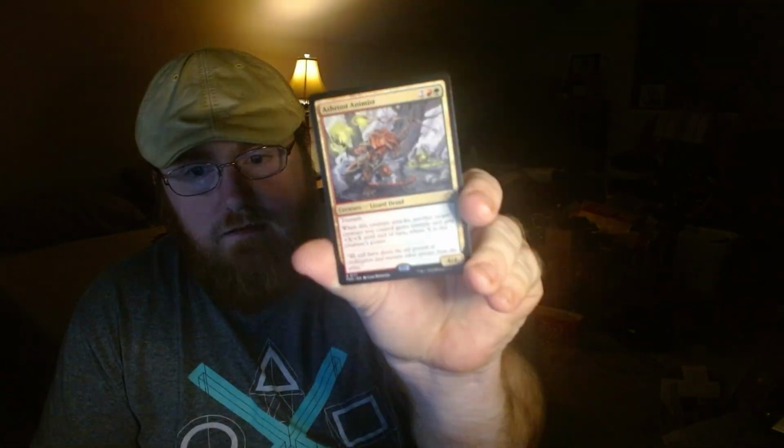But the rare from this pack was Ashroot Animist. Whenever this creature attacks, another target creature gains trample and +X, where X is that creature's power. Okay, so double it, give it trample. That's pretty cool. 4 mana for a 4/4 with trample, so it passes the vanilla test. Wizards have been really pushing that as of recently, over the past few years.